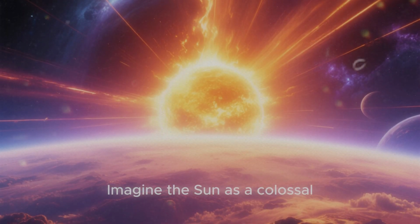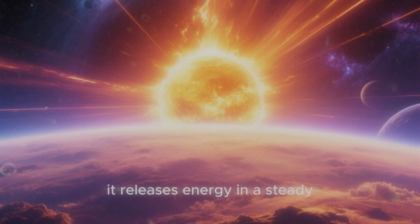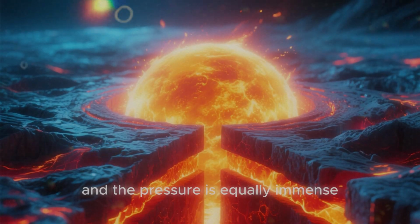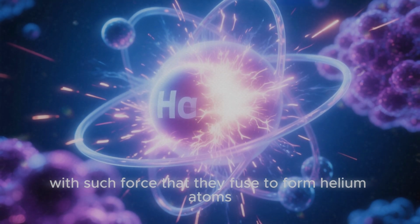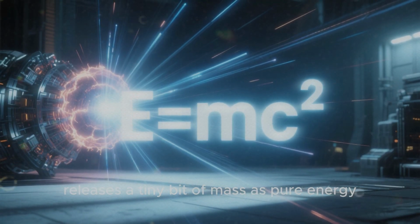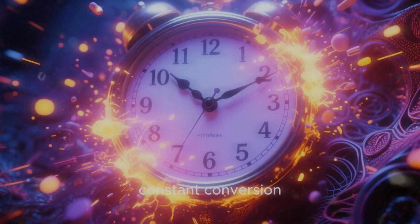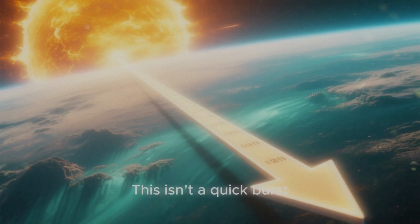Imagine the sun as a colossal, self-sustaining atomic bomb. But instead of exploding violently, it releases energy in a steady, controlled manner. At its core, the temperature is an unimaginable 15 million degrees Celsius, and the pressure is equally immense. Under these extreme conditions, hydrogen atoms are squeezed together with such force that they fuse to form helium atoms. This process, nuclear fusion, releases a tiny bit of mass as pure energy. According to Einstein's famous equation, E equals mc², it's a slow, constant conversion, happening billions of times every second for billions of years. This isn't a quick burst.